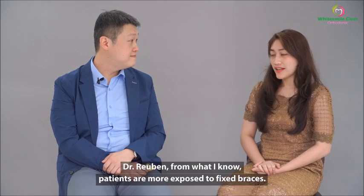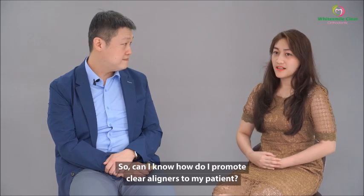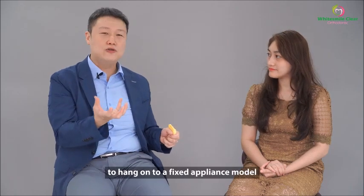Dr. Ruben, from what I know, patients are more exposed to fixed braces. So can I know how do I promote the clear aligners to my patients? Right, sure. That's another good question. To be honest, I always love to use actual models of teeth and actual samples to show patients. So what I would do in that instance is to show clear aligners on one hand, on my left hand, for example, and on the right hand hold an appliance model, or what we call a typodont, in order to describe it to patients.